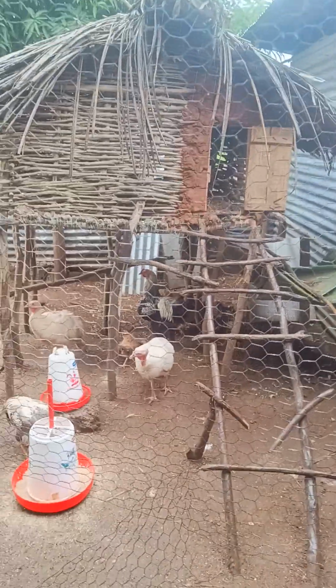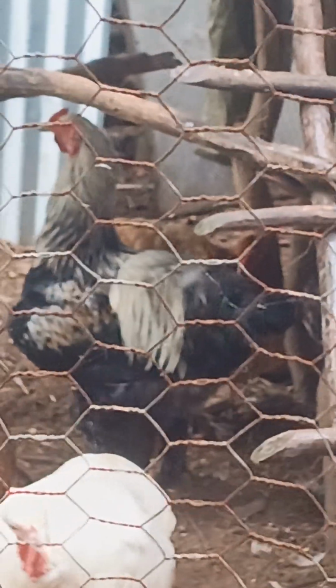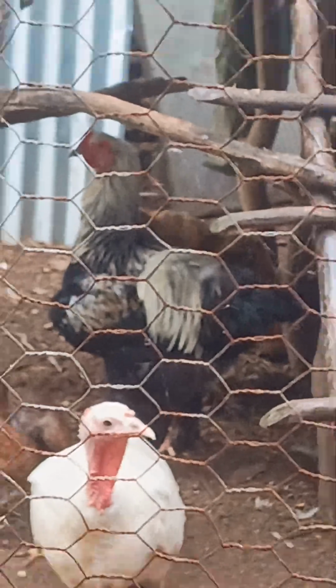However, the cockerel has not started to crow. He's big, but he's still growing, this guy here. That one there. That's a Brahma. He hasn't started to wake up people. The Asili has started. So this is the situation we're having now.